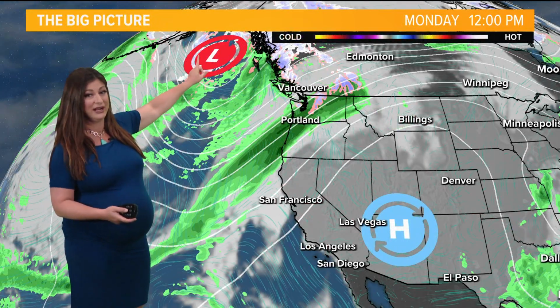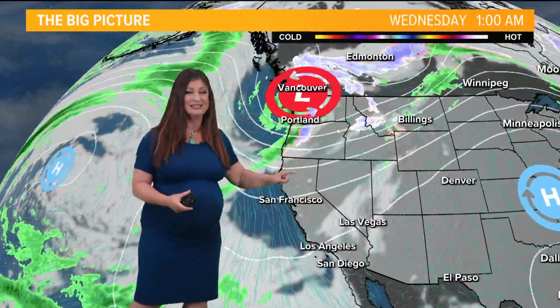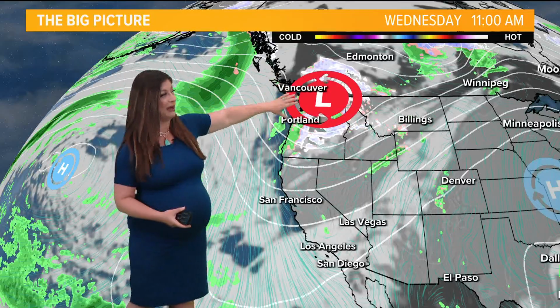There's that low right there. For now, though, this ridge of high pressure is here. That's why our inland temperatures are near 80 degrees. And then tomorrow it'll stay right around there, moving a little bit east. Then the low nudges everything away by Wednesday.